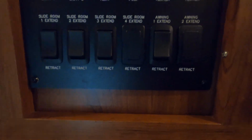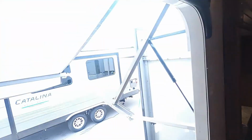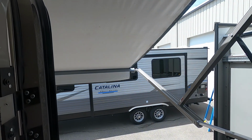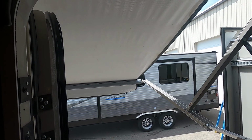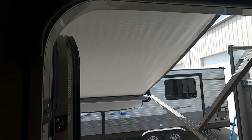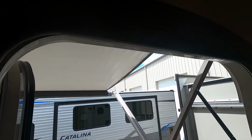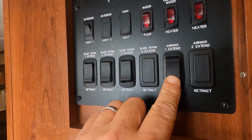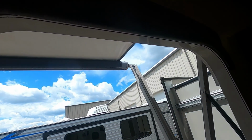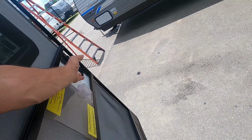And your awning, just want to show you, you only want to extend that until that bar reaches 90 degrees. You'll see it will go further. Once that reaches 90 degrees and that white flap is down, you want to stop about right there. Be careful because your slide does come down really quick. So your awning. Bring that in real quick here. Close the door.